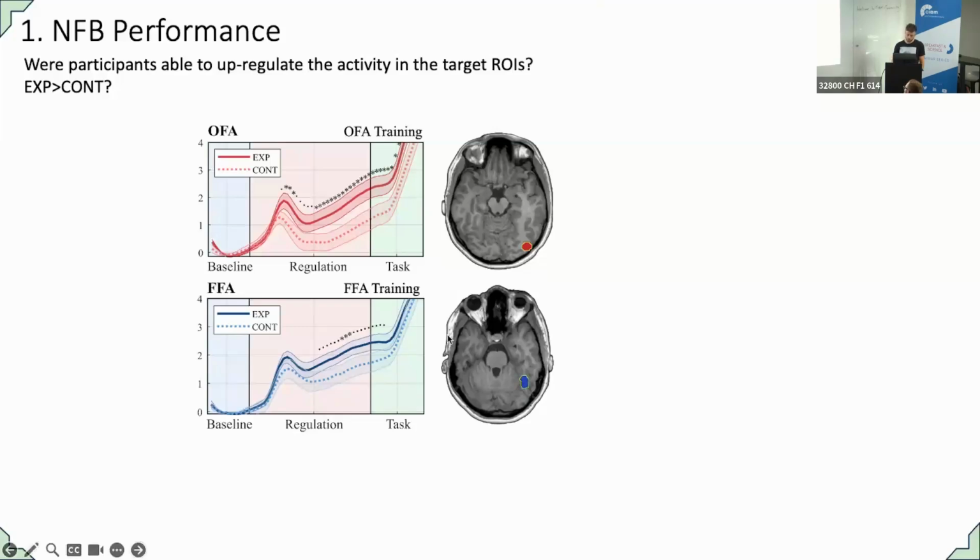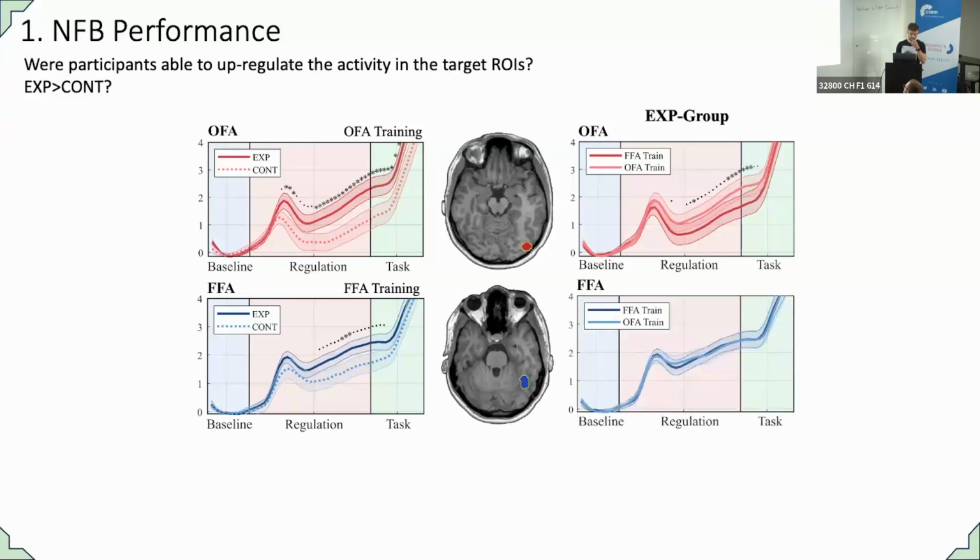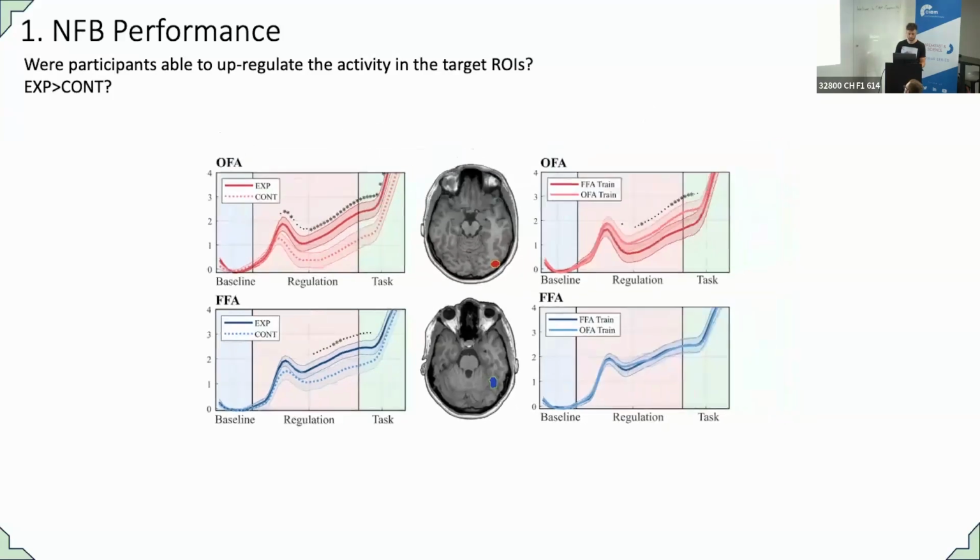And forgetting about the control group, we can also compare between the training sessions within each group. So here's the experimental group, again, OFA activity. And we see that the OFA is more active during the OFA training than during the FFA training, which again is a sign of modulation and gives more credibility to our neurofeedback training. We did not find that effect for the FFA, unfortunately, for the experimental group. We have some ideas why that is, but we can discuss that later.